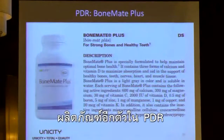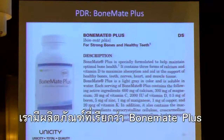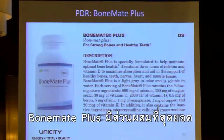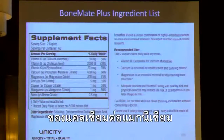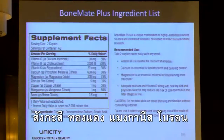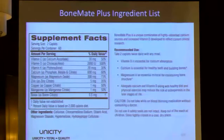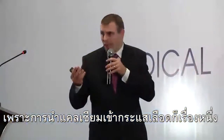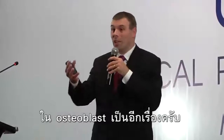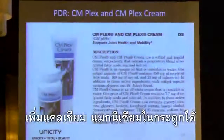Another product in the PDR, bone health, huge area here. We have a product called BoneMate Plus. BoneMate Plus contains a great mixture of calcium, magnesium in a 2-to-1 ratio, zinc, copper, manganese, boron, different ingredients that not only help, because getting calcium in the bloodstream is one thing, but having it taken up and absorbed into the osteoblasts is quite another thing. This formulation is clinically shown to help increase calcium, magnesium uptake into the bones.